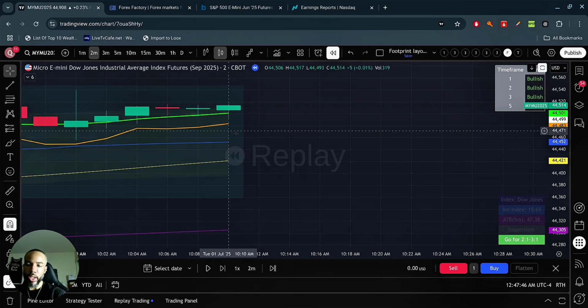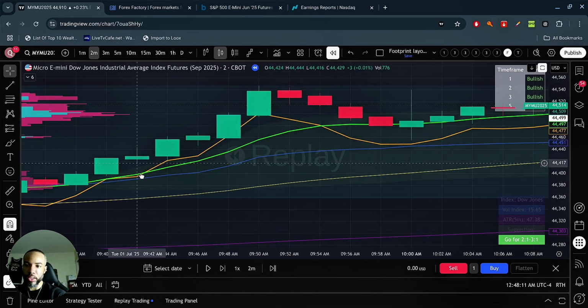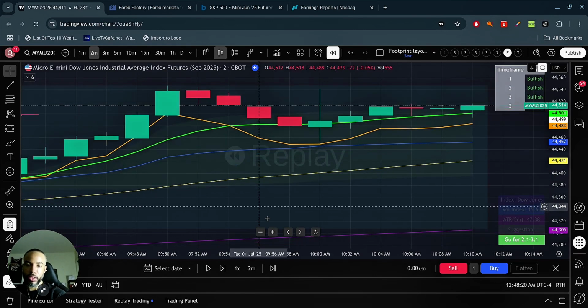This candle right here is called a dragonfly. Think of it as the body being at the top. And a dragonfly, if it's at the bottom, I call it a gravestone. If it's something like this, it came up, came down, and it closed right here, so it's more of a gravestone doji. All right.